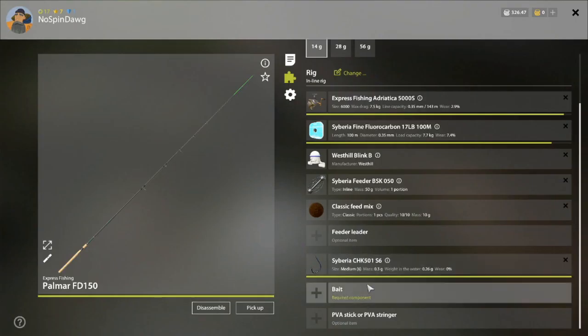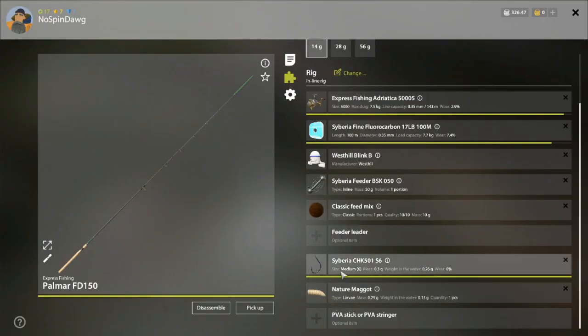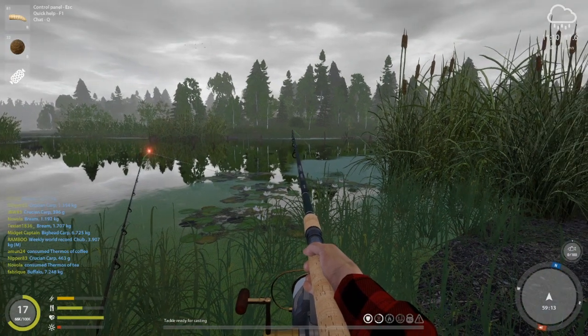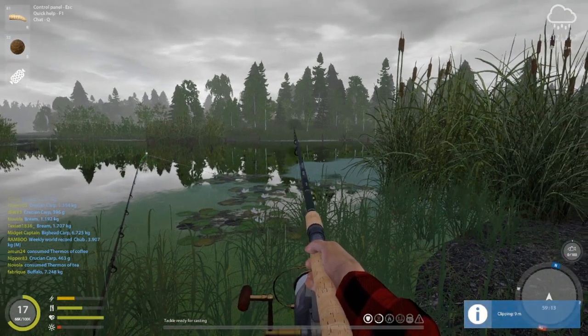Size 8, we'll go to 6, and maggots. 6 is way too big. Let's go to 10 and maggots. Plenty of trophy tench have been caught in this game on size 10 or smaller hooks.